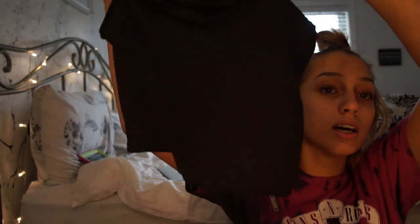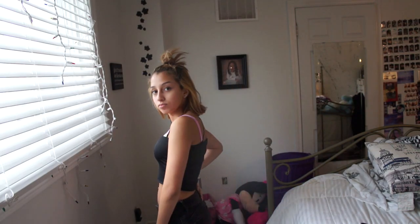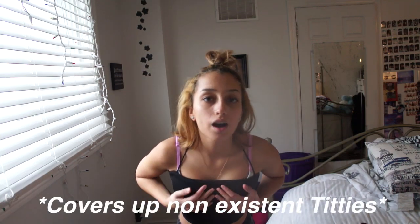Next thing that I got was another black crop t-shirt. It looks like this. It's a little longer, still kind of cropped. It has spaghetti straps, which is cute. The quality is actually really good on this one. I know I'm saying that for everything, but this one is really thick and nice. This one was $17.